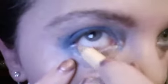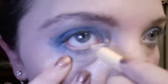I'm going to attempt to use this other product, or other pencil, in the waterline. Oh, actually, yeah. I'm just putting very little pressure. I don't use anything on my waterline but a cream colored or nude colored liner. And that was pretty good. It was a bigger pencil, so it worked out pretty nice.